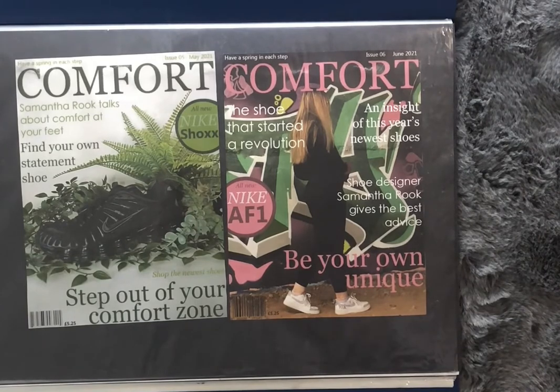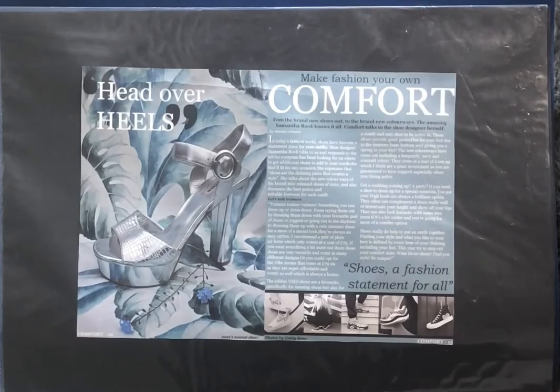In one of the images, I had to include a model. For this, I used somebody of the target age so that the readers will look at it and have someone that they can personally identify with. I made sure that the model would be in the centre of the page, as she is the main image, which is highly conventional.